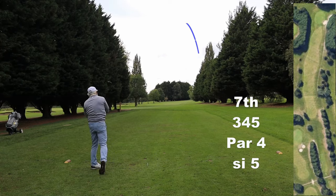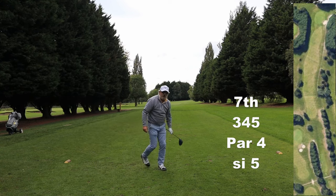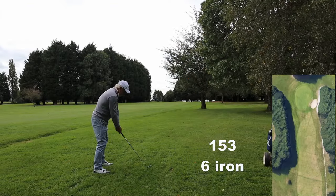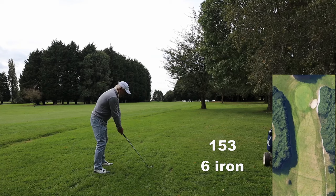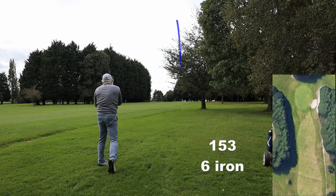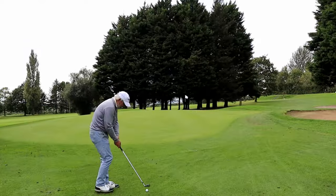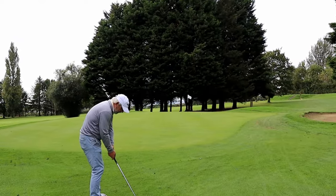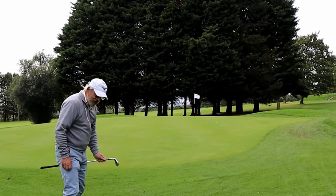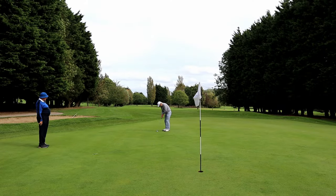That is most definitely not good. And the sound of a ball hitting a tree is not good. Heavy lie, 6-iron. It's just a question of hacking this out and hoping to get it somewhere near the front edge. Well, I managed to get enough ball to actually do that. Flag way up the back, easy up and down. But I've underhit that and it stopped almost dead. So I'm afraid I'm going to let the side down a bit.